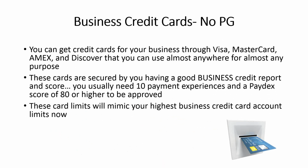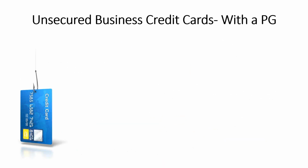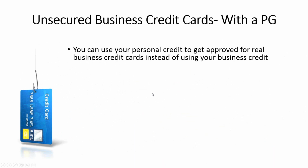Okay, so those card limits you get approved for will mimic your highest limits on your business credit reports now, which is why you want to do a little building before you get in and start applying for these kind of accounts. Rates are very similar to consumer credit cards. No personal guarantee from you is required because it's in your business name. Now, there are unsecured business credit cards with a personal guarantee, and you can use your personal credit to get approved for these real business credit cards instead of using your business credit.